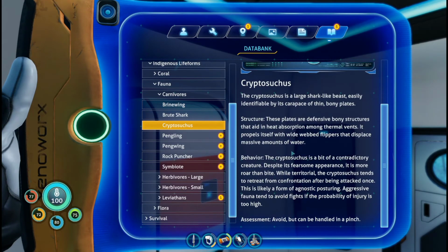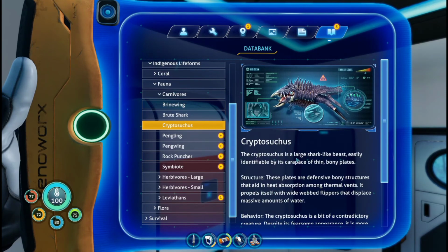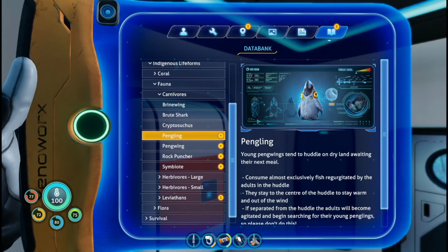Behavior: it is a bit of a contradictory creature. Despite its fearsome appearance, it is more bark than bite. While territorial, the Cryptosuchus tends to retreat from confrontation after being attacked once. This is likely a form of agonistic posturing. Aggressive fauna tend to avoid fighting if the probability of injury is too high. Avoid, but can be handled in a pinch. And so, we know how to deal with them.